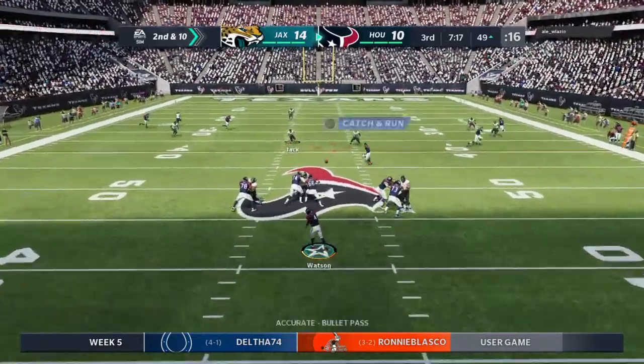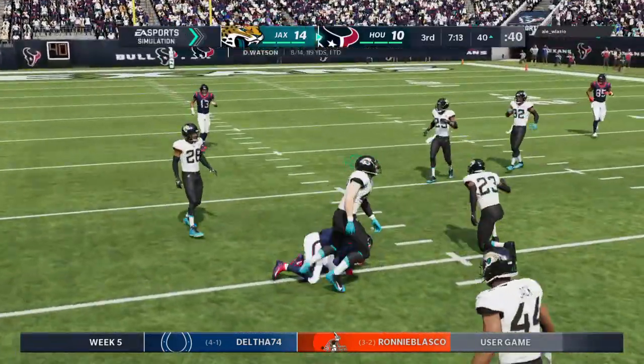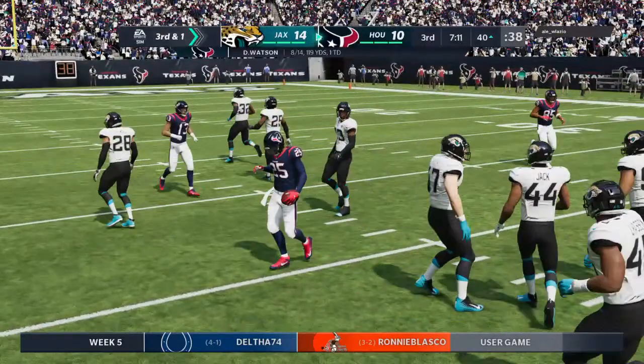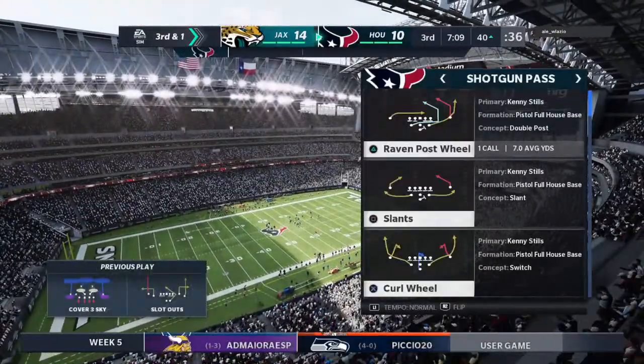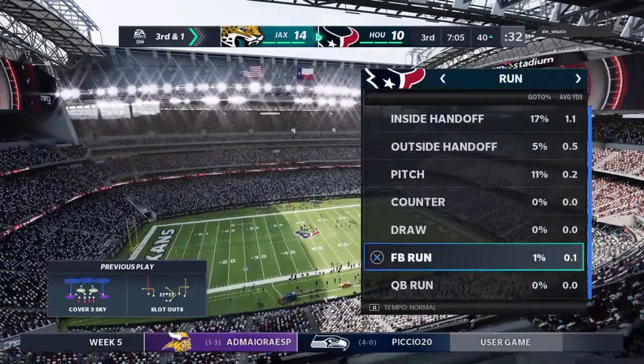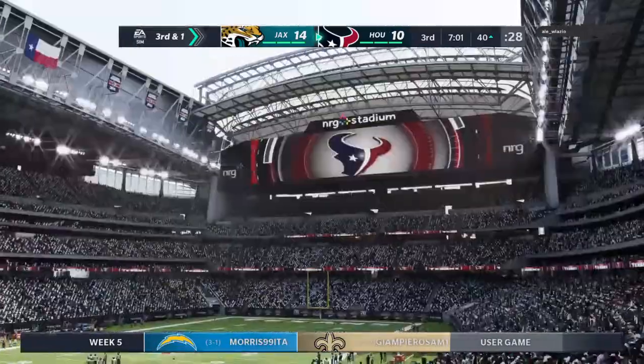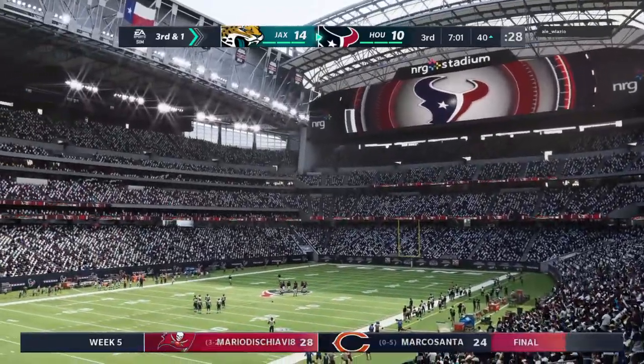Throwing again is Watson. He finds his man Johnson. 9 yards, not quite enough, and they'll be left now with 3rd and 1. Johnson. Oh, I came to my feet on that one. I thought he was getting close to breaking that one big, but in the end, give some credit to the defense, finding a way to get to him and forcing a 3rd down.